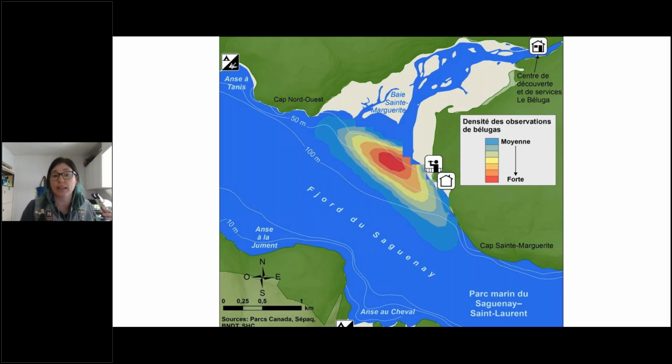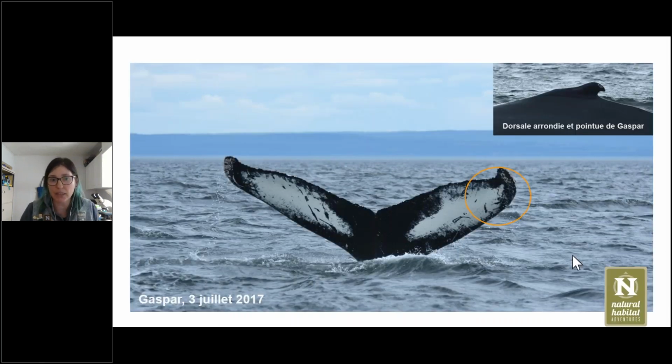One of the things that we're likely to encounter when we're out with the whales, whether it's out looking at belugas or out on the boats, that we'll likely get hands-on with a little bit, is some of the photo identification. And probably a lot of you have heard of this before. So in the St. Lawrence, photo identification has been used since the 1930s specifically on humpback whales.